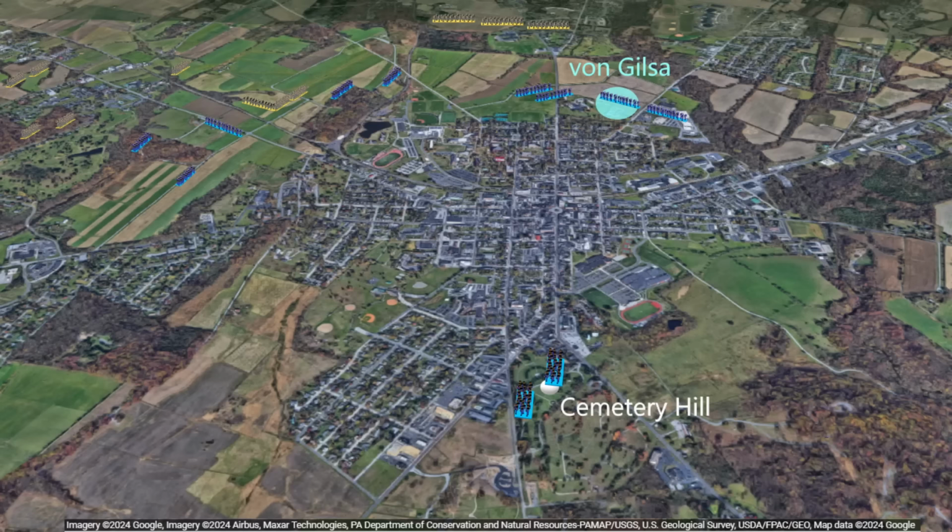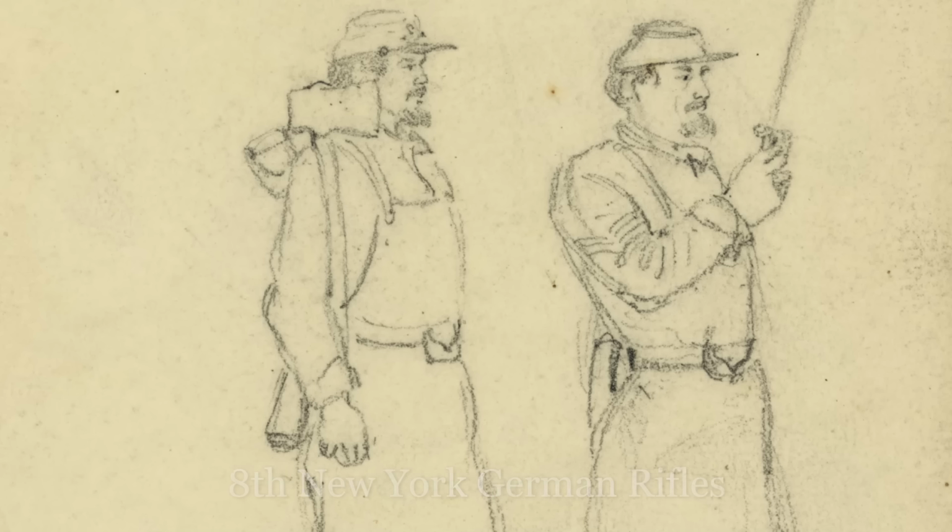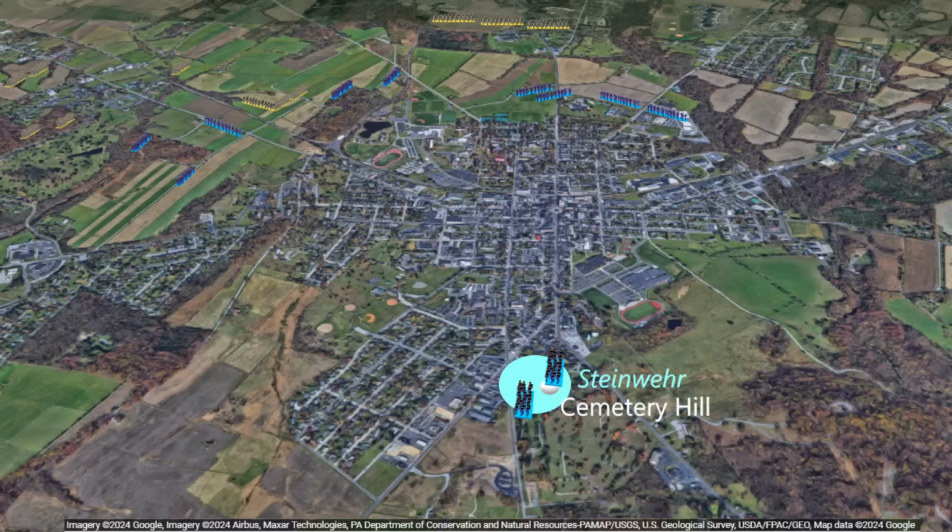Von Gilsa's brigade is here. A Polish immigrant, Szymanowski, leads the brigade here. Von Steinwehr is here on Cemetery Hill, defending headquarters. Steinwehr in German means stone defense, a fitting name for the defenders on Cemetery Hill. If we can see this many Germans in the high command officer positions on the Union side, we can imagine how many Germans are wearing blue uniforms on the field. Steinwehr arranges his 2 brigades with Coster's brigade on the northeast of Cemetery Hill and Smith's brigade on the northwest part of the hill. We will zoom to the Oak Ridge sector.